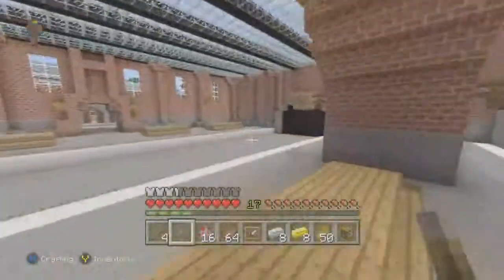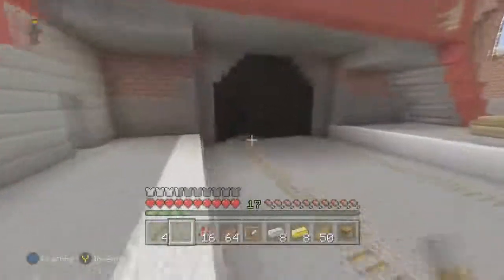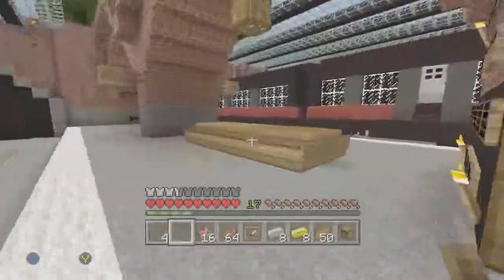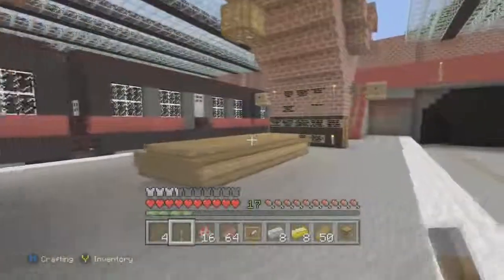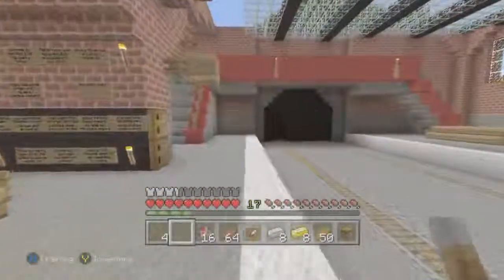How do I do this, then? Platform 9¾. 9. Right? They're all 9. Is there a hole through one of them or not? I'm confused. I am extremely confused right now.